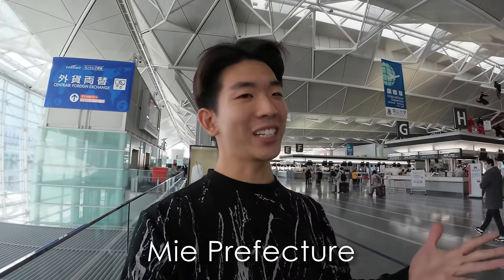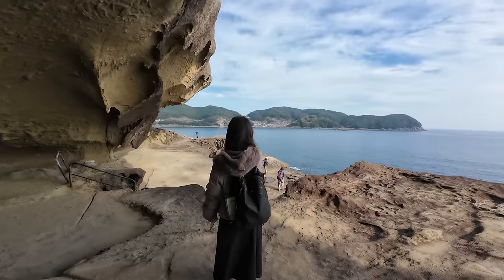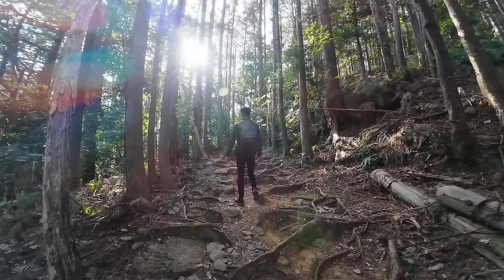I am actually now back in Japan. Wow, I always love coming back here. This time, I'm going to explore another area in Japan called Mie Prefecture. And this is nearby Nagoya. A lot of hidden gems, attractions, beautiful nature, and I'm so excited to explore.